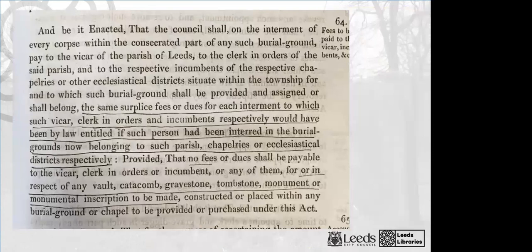But that was far from the end of this initial chapter in this brief history. The arrival of the municipal cemetery should have been followed by the final closure of the parish graveyard in 1845. That, however, did not occur until 1847. And part of the reason for that can be seen in this extract from the 1842 Burial Act for Leeds, from which I shall now quote.